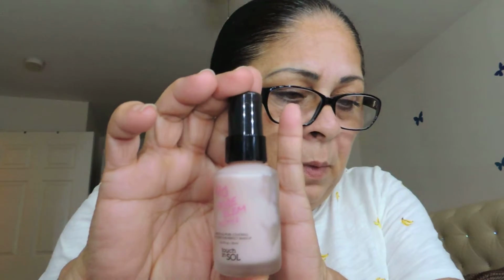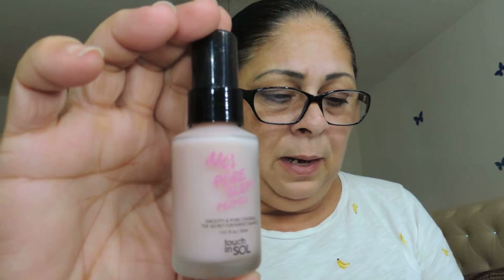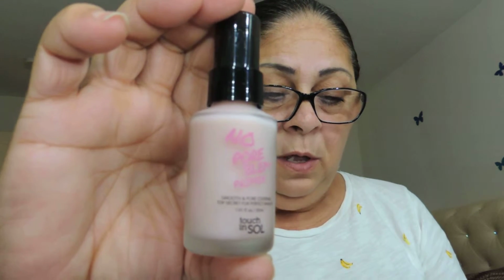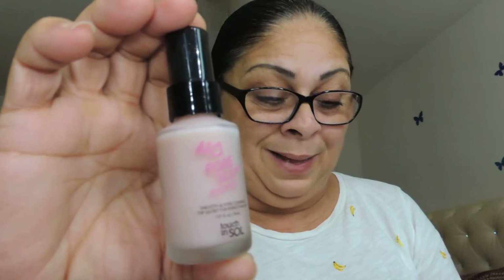Okay, next thing we see that I see inside the box is the No Porblem primer, and it says here this is valued at $18, and it says create a seamless canvas for your foundation with our new Touch and Sew No Porblem primer. The light silky texture blurs pores and wrinkles, giving your skin a soft velvet feel. Green tea and collagen act as adhesives, holding on tight to your makeup for many hours of flawlessness. Sorry about that. And it retails for $18, like I said.